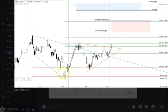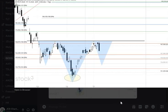Within that descending broadening wedge, after that first impulse we had here, we have another consolidation pattern, which is symmetrical triangles. They like to be used as a consolidation while price is contracting with time. The higher targets for that would be between 144 to 157.